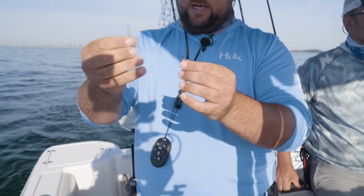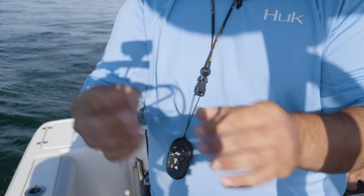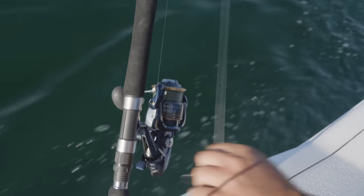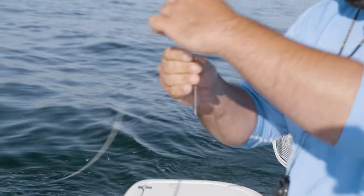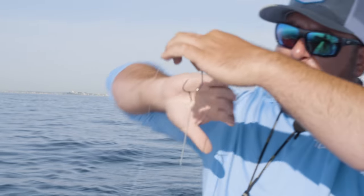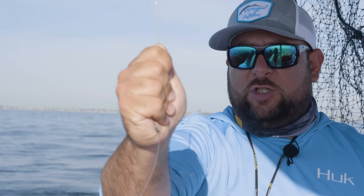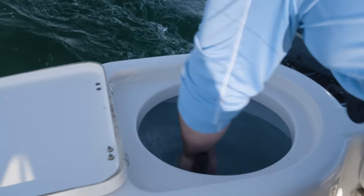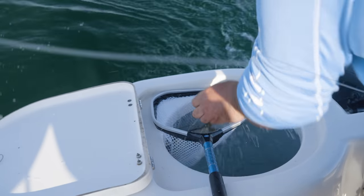You want to take the rigging needle, thread it onto the elastic, just like this, okay? Pinch it like that. Then what you want to do is take your hook, place it onto the elastic, all right? So now it is like that. Then what I do is I cup the whole thing in my hand. So it's just like this, okay? Come back to the live well. Scoop up a bunker.